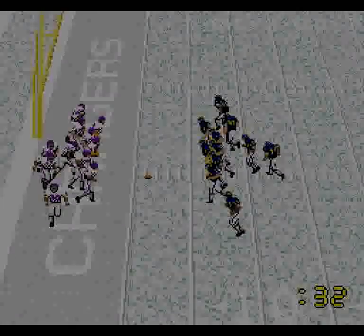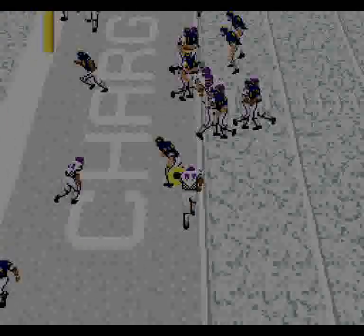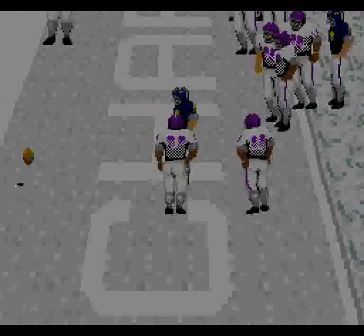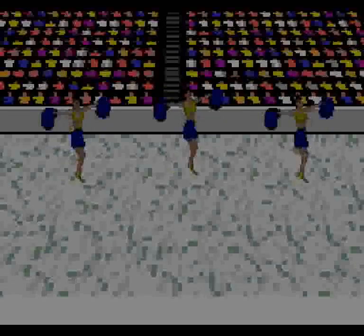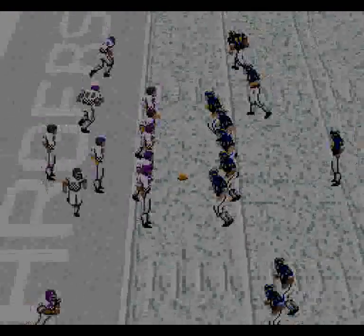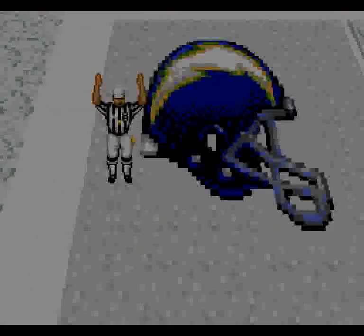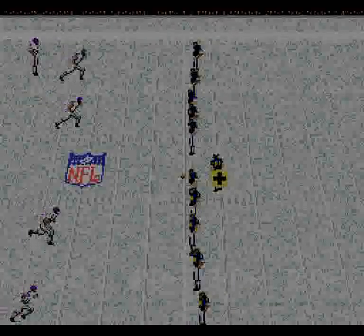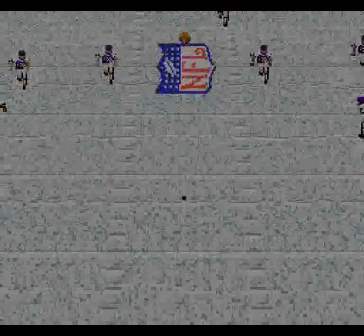First down, 1 yard to go. Red 34. Back to pass. Touchdown. Red 52. Hut. Good. Chargers 42, Vikings 0. There's the kick.